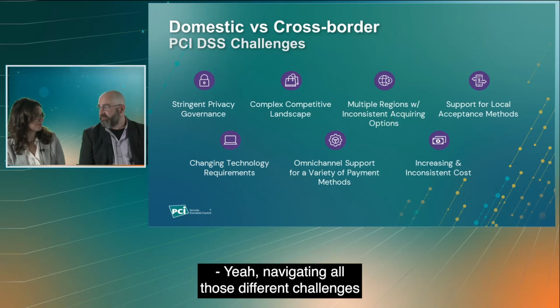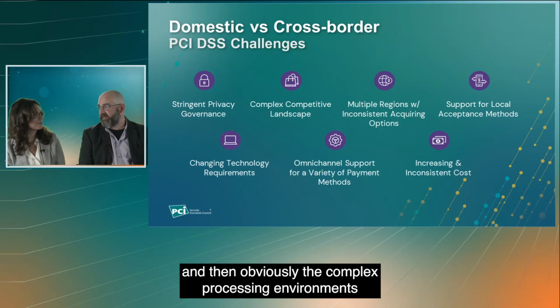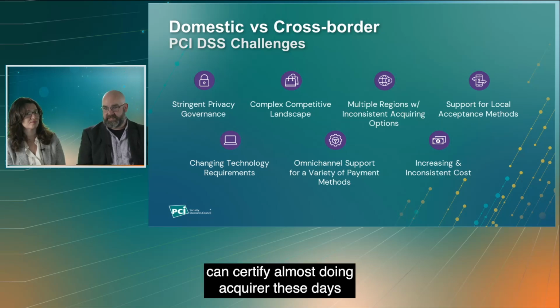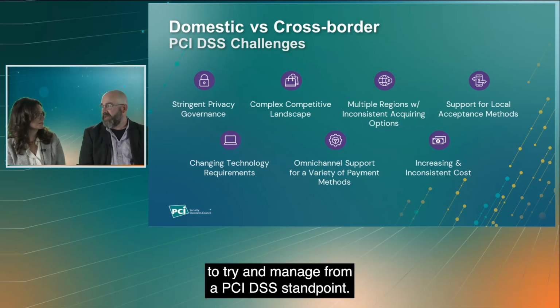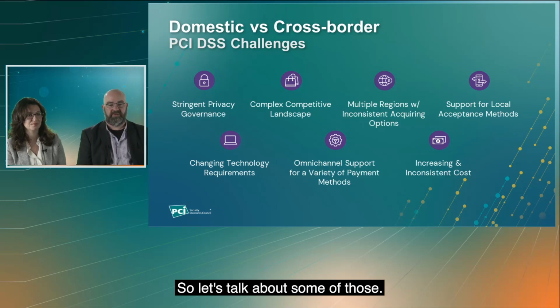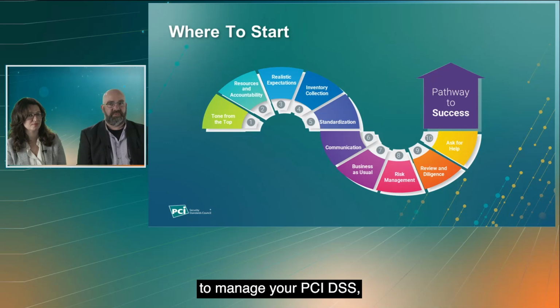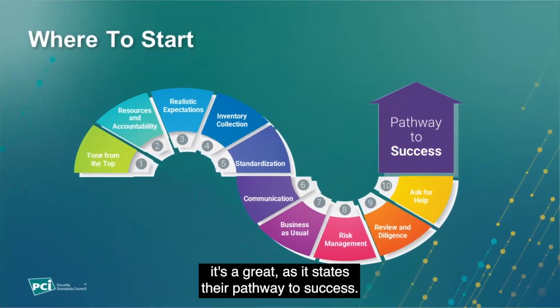Yeah, navigating all those different challenges, especially between the regulations and then obviously the complex processing environments and with all the different acquirers and everybody, and just about anyone can certify almost to an acquirer these days with POS systems and everything. It creates an enormous roadmap to try and manage from a PCI DSS standpoint. So let's talk about some of the ways that we would recommend you to manage your PCI DSS. And if you look at this chart, it's a great, as it states there, pathway to success.